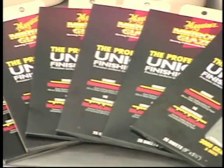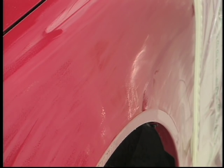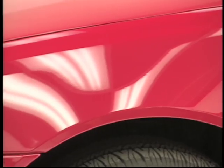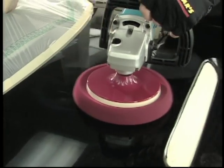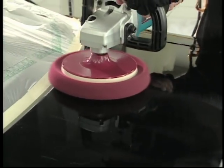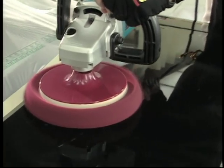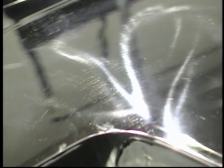With the Meguiar system of Unigrit papers, diminishing abrasives, and foam buffing pads, sanding marks and other serious defects are completely removed, and the finish is easily polished to a brilliant high gloss. At first glance, the same results appear to be achieved using conventional sanding papers and abrasive compounds when followed by a polish. The difference is that the scratches created by conventional systems are only covered up by polishing and quickly return after the first car wash.